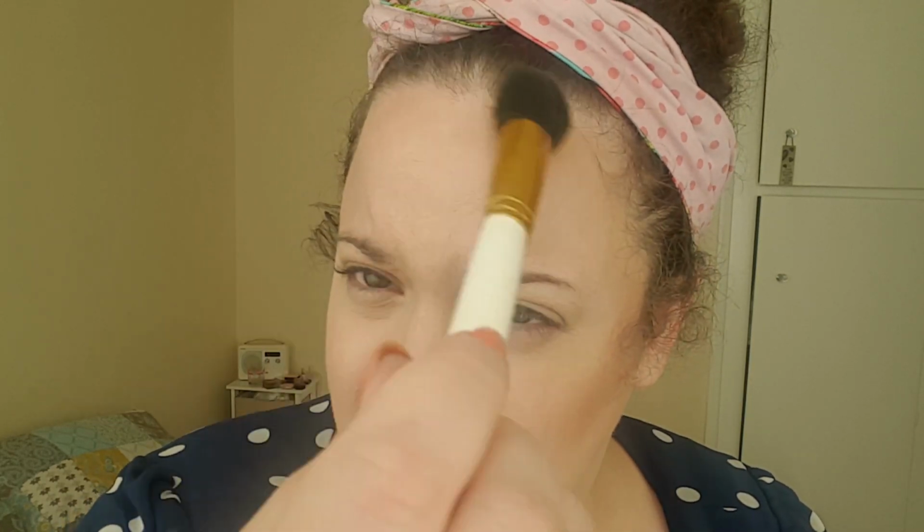Oh, I didn't need that much actually, because I'm just doing one half over the face. Whoops. Let's just use this mirror. Just going to contour here. I'm just going to brush that up and then bring it down. Hair's getting in the way.